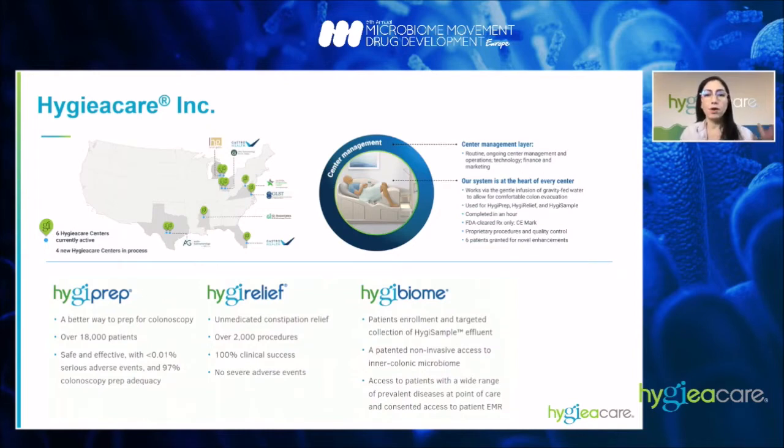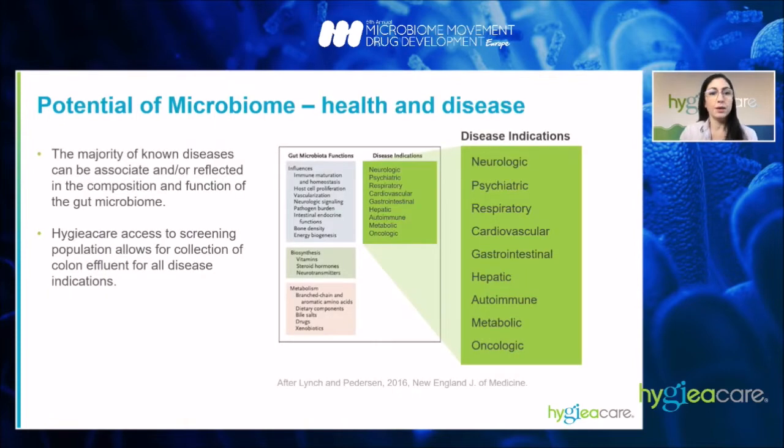In the heart of our operation is our FDA cleared system that also has CE mark that allows us to offer 3 services. One is the HyGIePrep, which is a better way for colonoscopy prep. The other one is the HyGIeRelief, which is an unmedicated constipation relief. And the third is HyGIeBiome, which is what I'm going to talk about today.